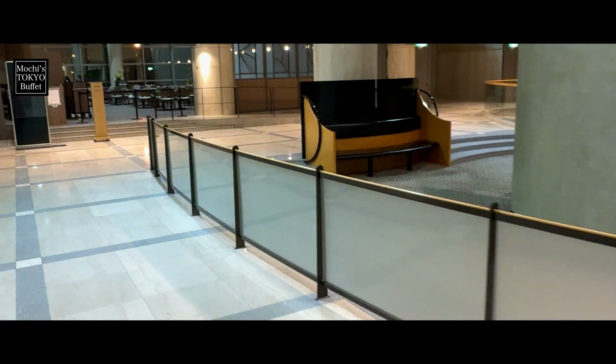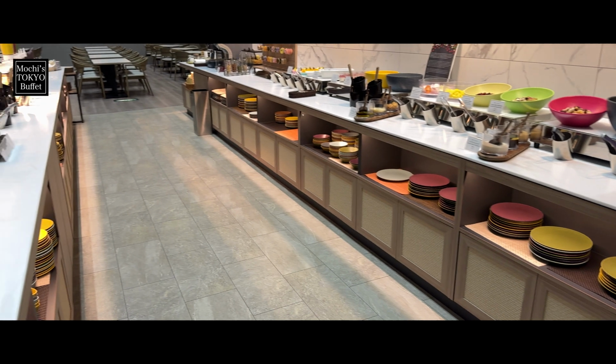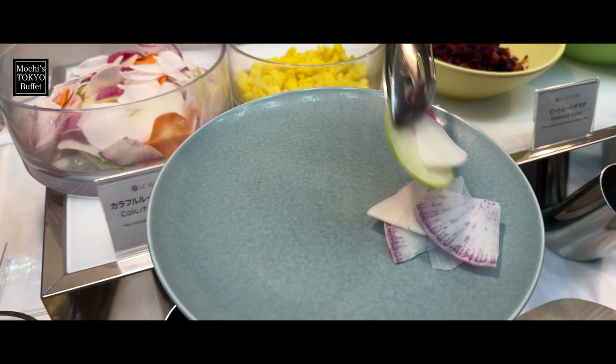Good morning everyone. It's just before 7 a.m. and it's time for breakfast. I'm heading to the breakfast buffet now, which is in the same lounge as last night, but the lineup has completely changed. I was a bit unsure where to start, but I decided to dive into the appetizers first.